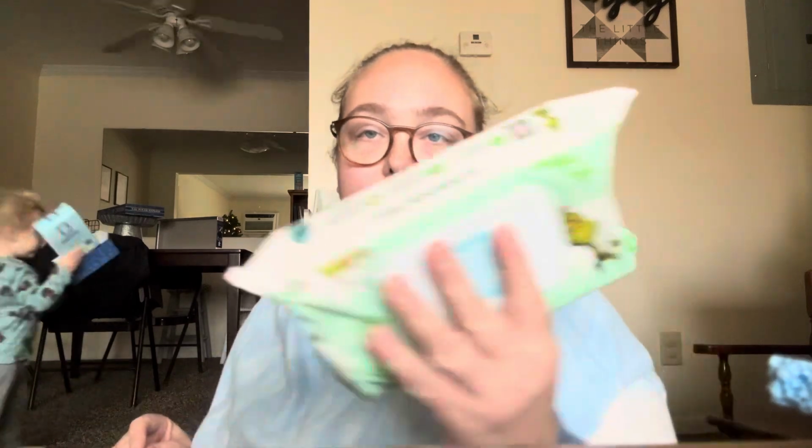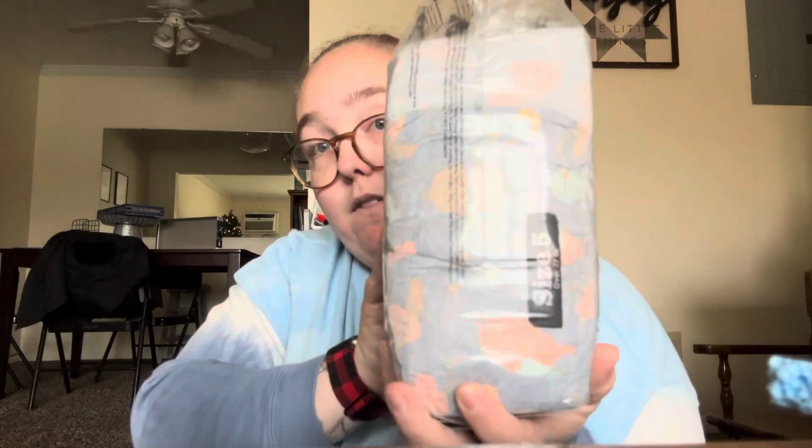Thank you. So yeah, I always get a 4-pack of the wipes. Love these. So I got new patterns besides his nighttime diapers. Nighttime diapers, I did just end up getting one of those with the glare, I'm sorry.